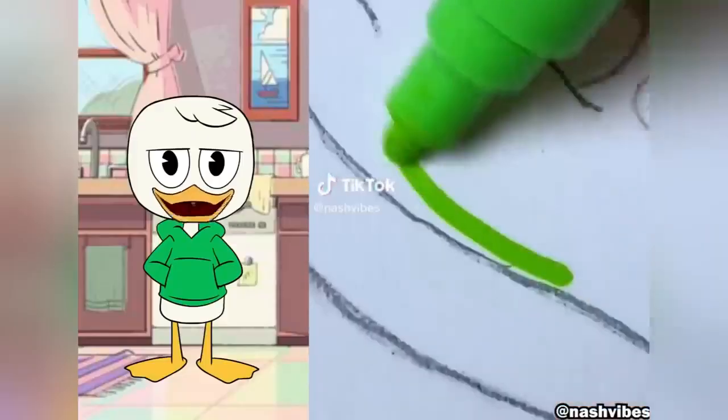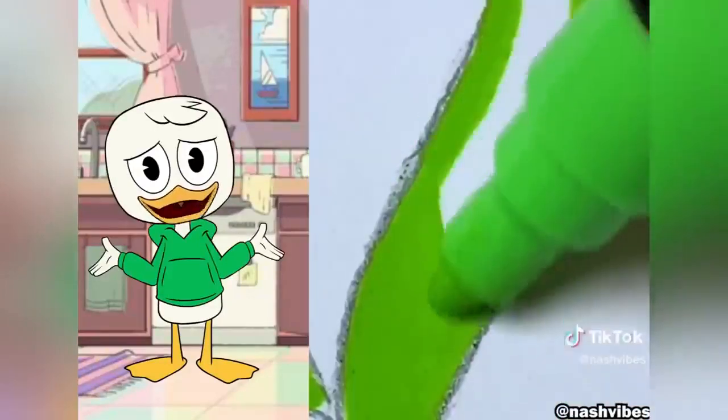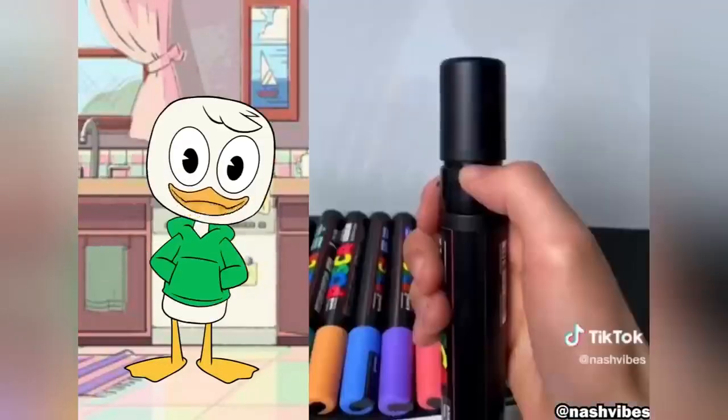Oh no, wait, is he about to draw the Grinch? Bro, if you watched The Grinch as a kid, you know that it is your childhood. It is such a classic movie, okay? Dude, I love this art, by the way, like this art style.